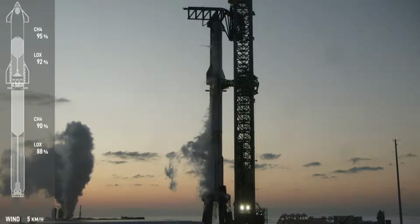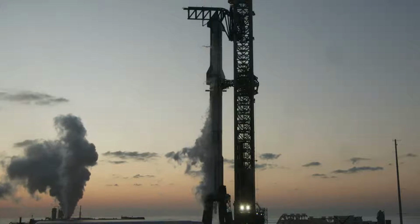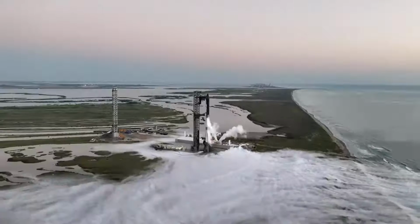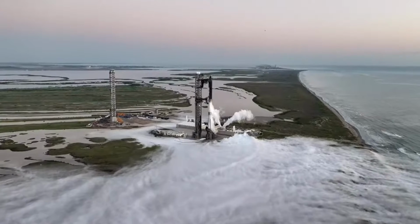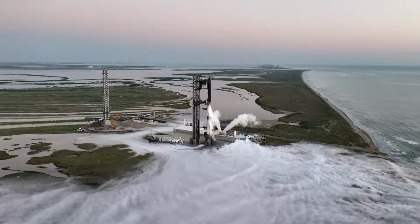But as of right now, we're coming up on 5 minutes. There is a chance that we'll hold or extend into the end of our window, so don't be surprised if that ends up happening. But if those boats do get out of the way, we are just about 5 minutes away from launch. So I'll check back in just a moment, but back over to you, Kate and Jesse.